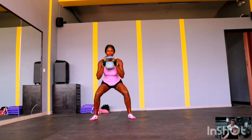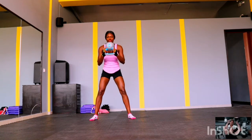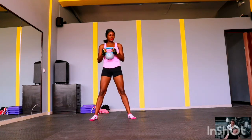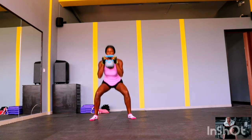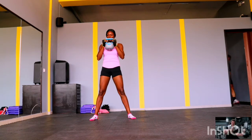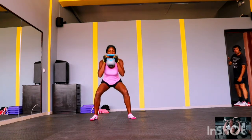Here we're doing the kettlebell squats. Okay, now there are two ways you can do this squat. Here I'm just showing you how you can hold it. Some people hold it the way I'm holding it now, and some people will turn it the other way, like upside down, and hold it. Both ways are actually correct. Do the one that is comfortable for you and squat down.